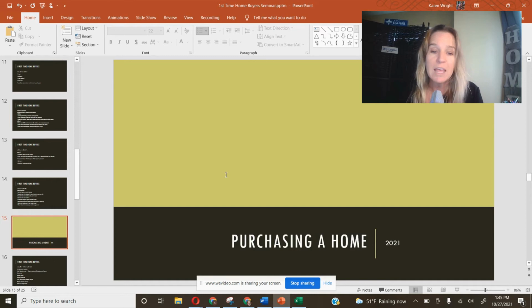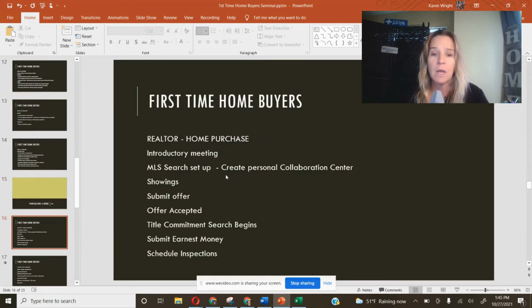Let's move over to my real estate hat. So that was my lending hat. Here's my real estate. First, we're going to go over purchasing a home, and then we're going to end up with listing a home, selling a home. So for a home purchase, first, you can meet with several realtors, and once you finally pick one, you can have an introductory meeting. Once you do, they're going to set you up on an MLS search.